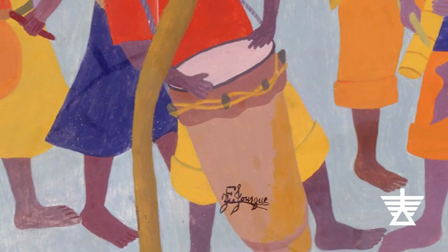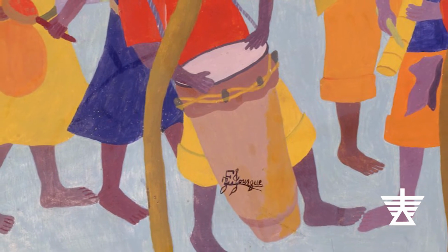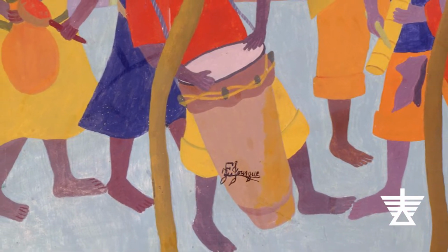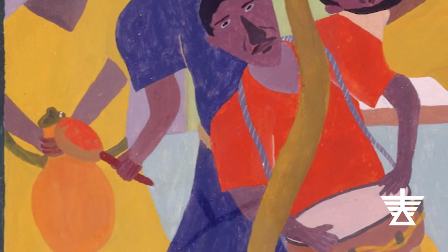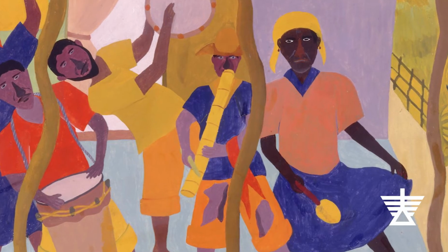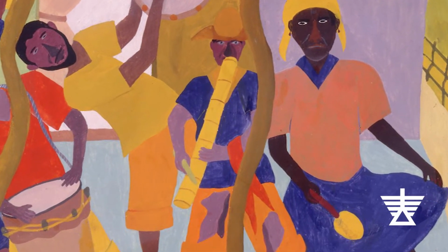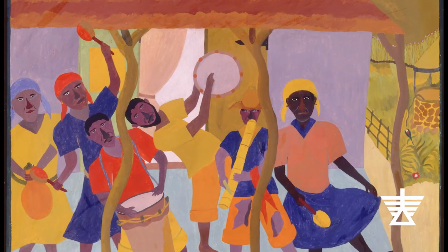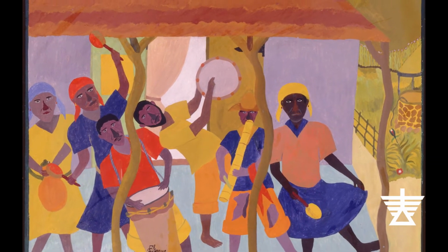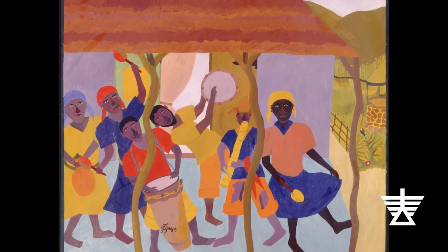Look at the instruments you can see in the painting. The drum is a very important part of Vodou rituals, and you can see the large drum being played right in the center of this group of people. You can also see a tambourine, maracas, and other rhythm instruments made from different sized gourds, and an instrument called a vaksin, which is a tube often made of bamboo with a mouthpiece on one end to blow into that can also be hit to make a percussion sound. The movement, instruments, and bright colors make this painting so lively and dynamic. Looking at it might make you want to move too.